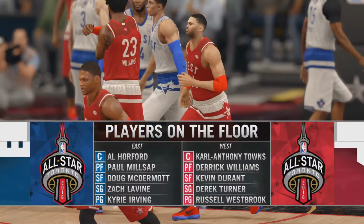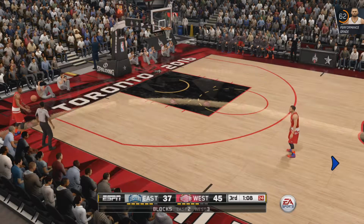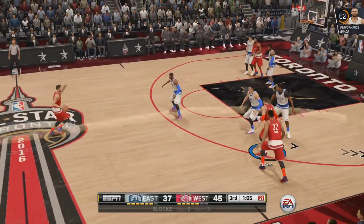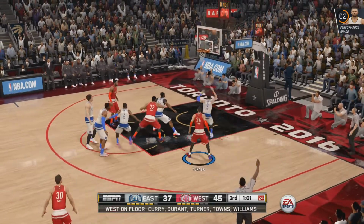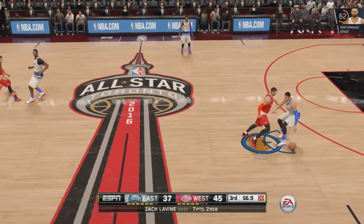James Harden subbed back onto the court. All-Stars. Well, coach think it's time for change. We're going to have some substitutions right now. Number 30, Curry bringing it up here. It'll count if it goes. Won't go. And they can't extend the lead into double figures.